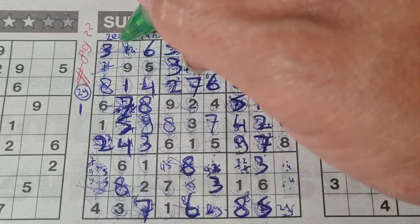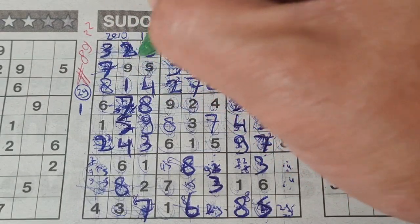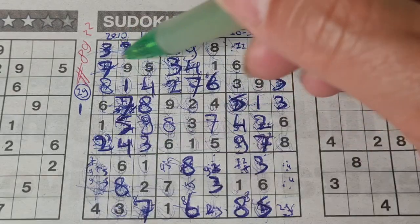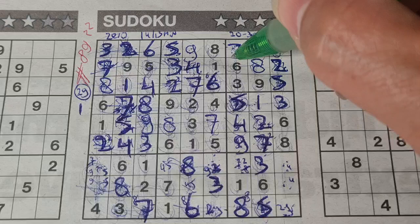7 and a 2. We have a 7 and a 2. No 7 there. 7 should be here. 2 goes there. 9 and a 5. Oh, 2 and a 7. We have a 2 in the first row. No 2 there. 2 should be here. 7 goes there.